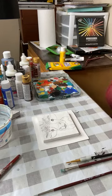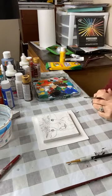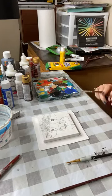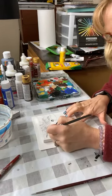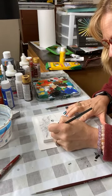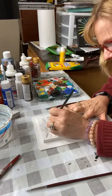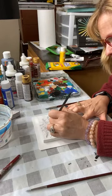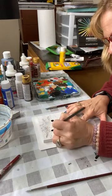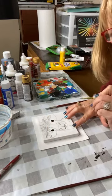All right, so again, I'm just using acrylic paints like I always do, painting on a small 4x4 inch canvas. And we have our little Christmas cow. Now, I like to start with my eyes first, just because they're the little windows to the soul. When I paint the eyes, I kind of get an idea of the personality. Kind of helps me figure out personality.